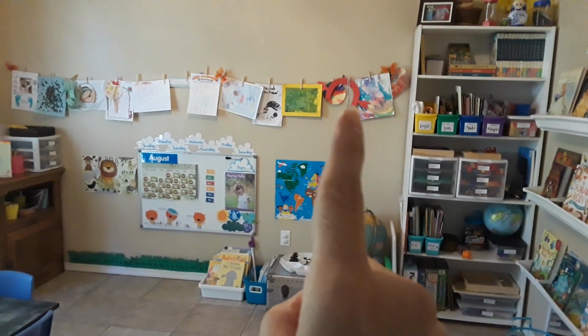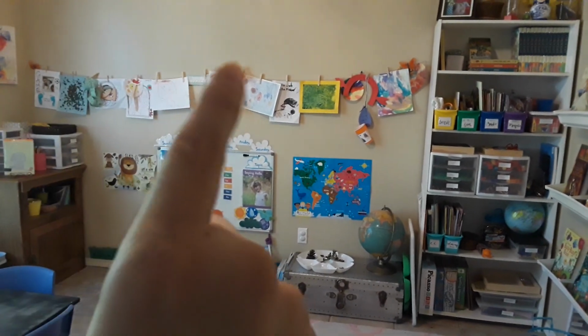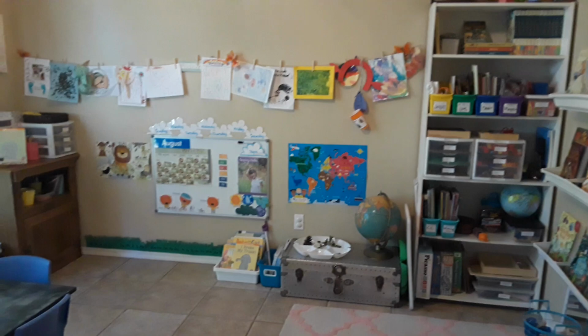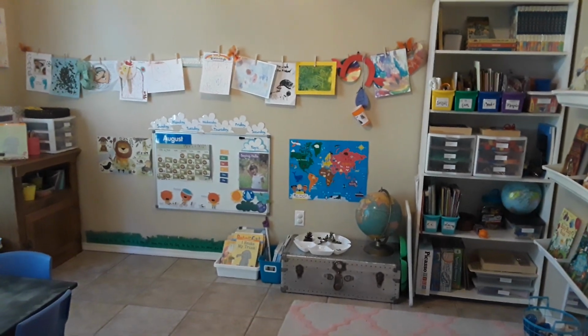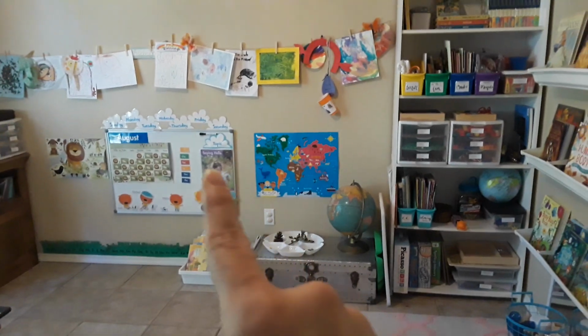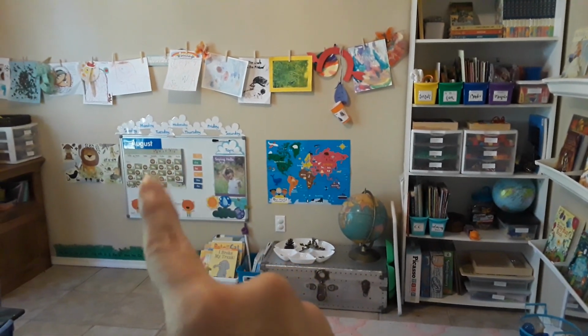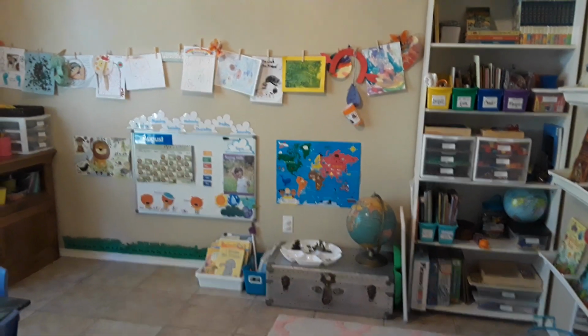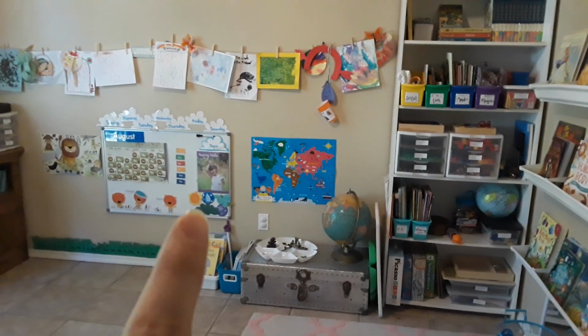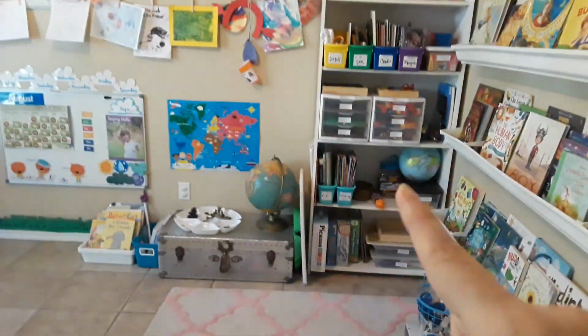I have a piece of burlap string that I just tacked in the wall in a couple spots, and then added some clothespins to hold all her work. Down here is a magnetic dry erase board where we do our calendar, time, weather, and all that stuff. I'm going to show that to you closer in just a minute. But let's go ahead and go through this bookshelf real quick.